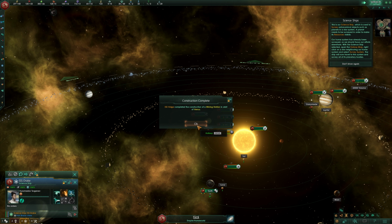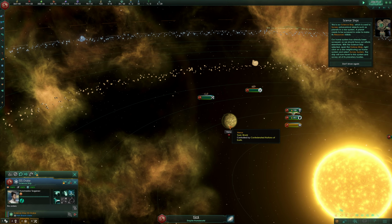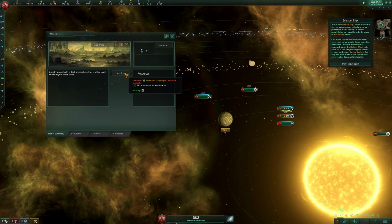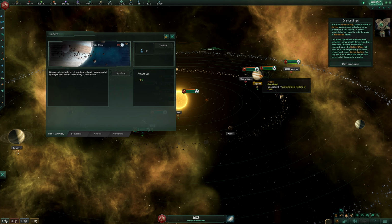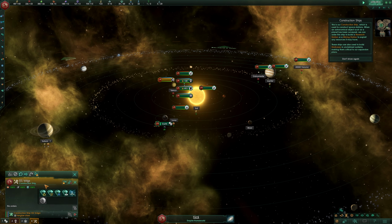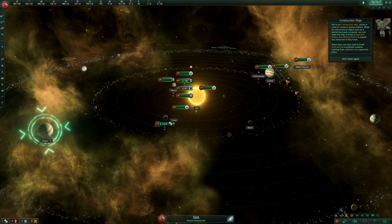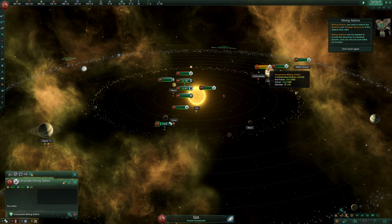Construction complete. Stations are used to extract the minerals and strategic resources of the object they orbit.